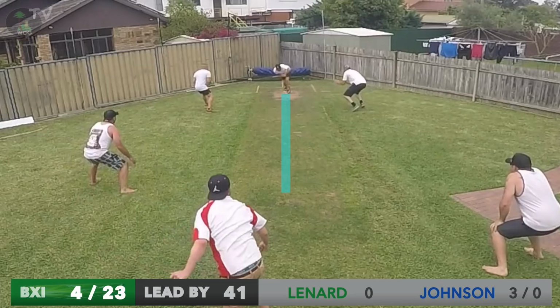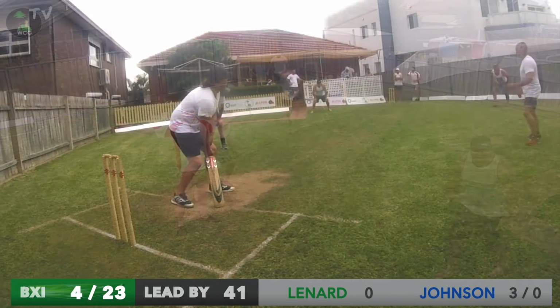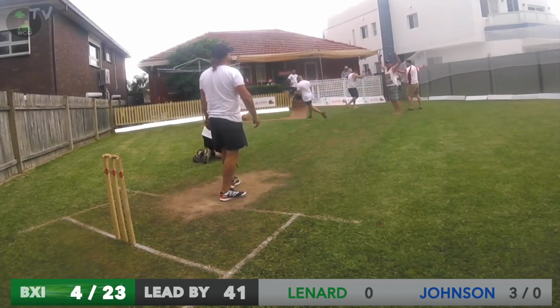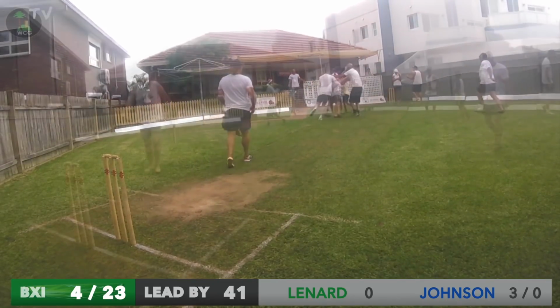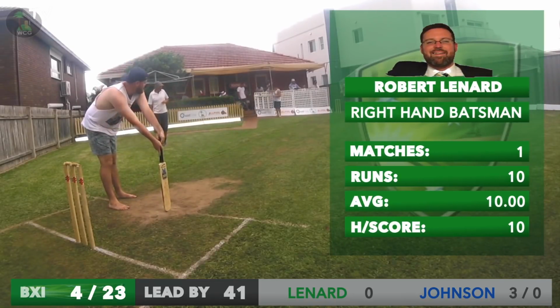Merrifield pads up. It's probably catching enough of leg stump there. This is a historic moment at the WCG. The first ever hat-trick, and it belongs to Michael Johnson. Brennan's 11 now are in trouble. Brennan's 11 are 4 for 23. Robert Leonard is the next man to the crease with his side at 4 for 23, leading by 41 runs.